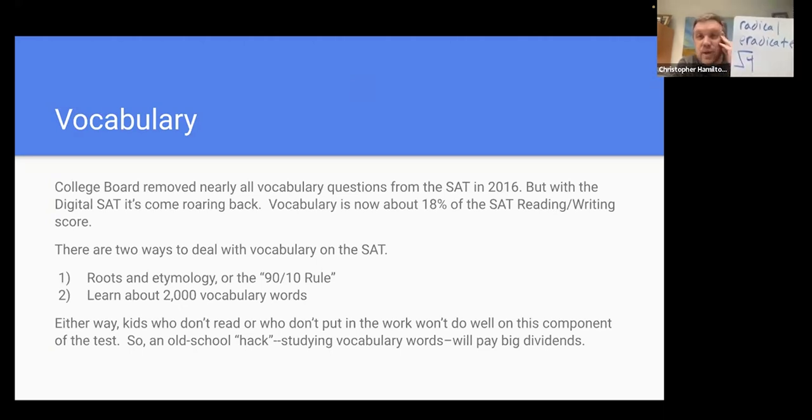And radish is sometimes a puzzler. Usually one student will tell me, it's a root vegetable. Anything with rad means root. And 90% of the time, you're going to be fine just looking at a word, asking what pieces of it do I understand. Another way, this is what we're doing this summer, is we're going to have a digital version of these flashcards. You can learn about 2,000 vocabulary words.